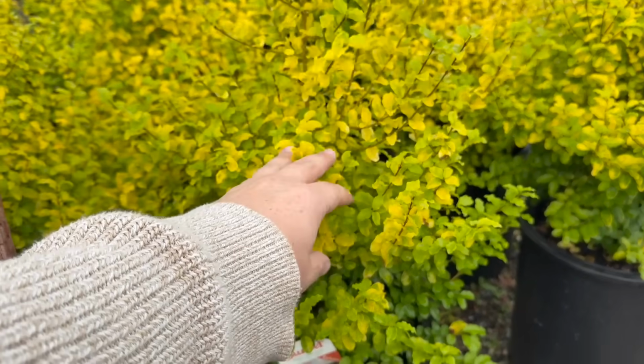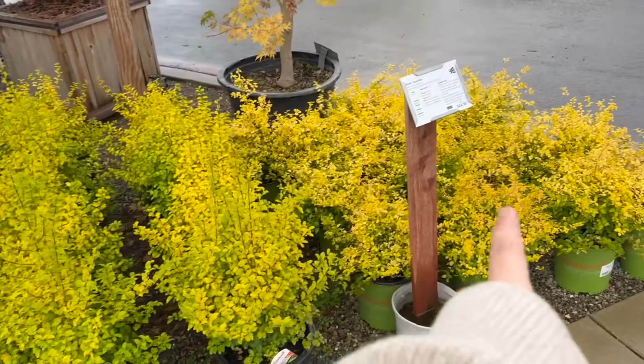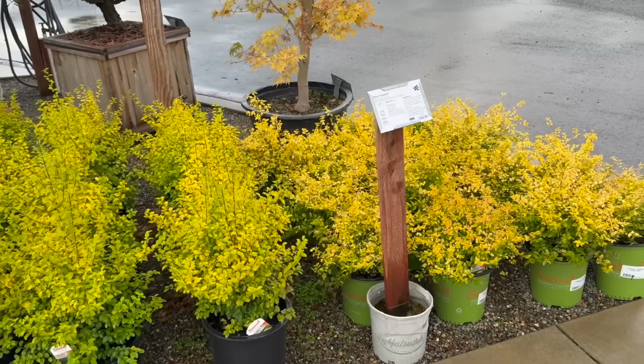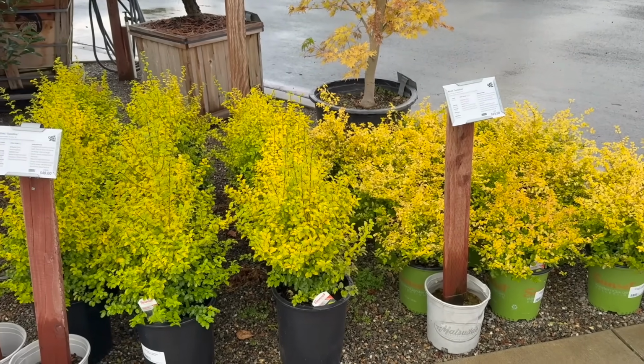Well, we're gonna have to come back because we have to drop the rental car off, but that's actually really cool. $40 for that one, $24 for the smaller one. This is probably a situation after I do some research that I would go with the smaller one if they grow pretty quick. But it's really, really pretty.